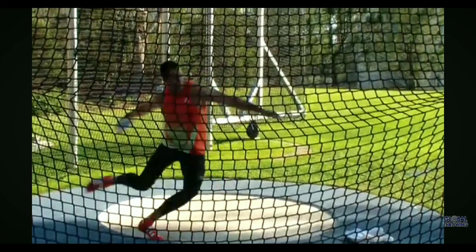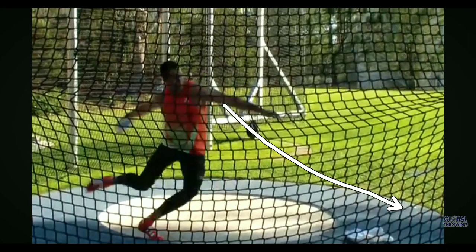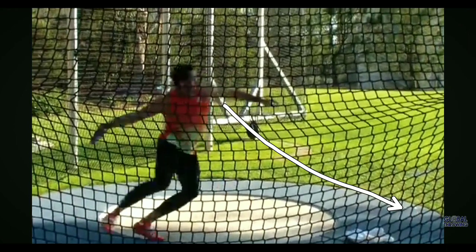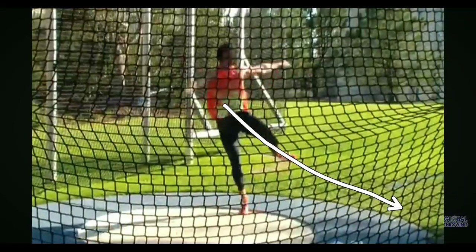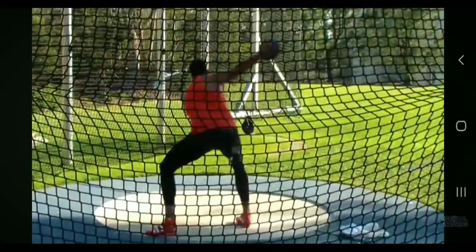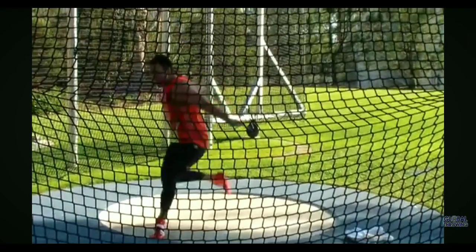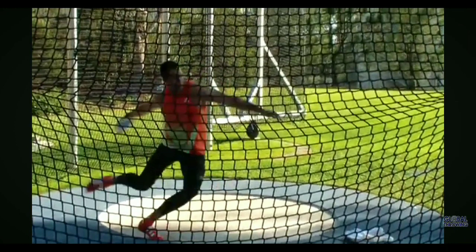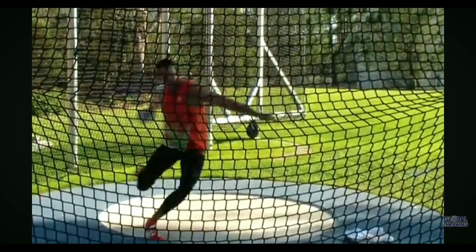Right here, if he was throwing this way, he would push and get off here, and this would just look like a normal throw. Then he just keeps rotating and does another full throw. It's kind of crazy. It's almost like the drill where you do a 360 into a full, but nobody actually throws like that because it's so inconsistent and can lead to really bad throws.